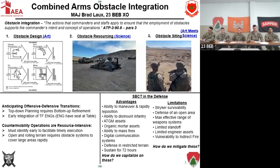Appreciate the introduction. So the first thing I want to walk everyone through is the concept of achieving combined arms obstacle integration. And once we regreen ourselves on what that all entails, I'll provide a couple of examples from our time at NTC, and hopefully that'll provoke a thought or two that you can incorporate in your home station training to get after your countermobility and survivability METs.